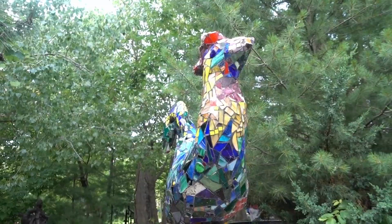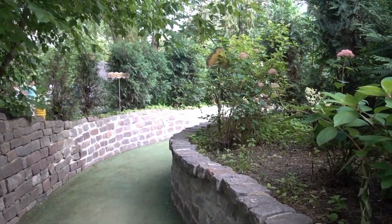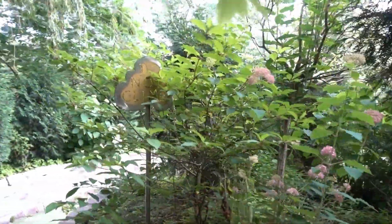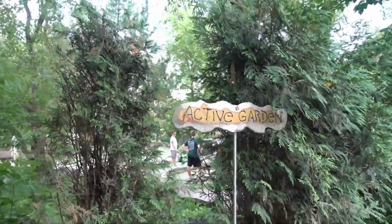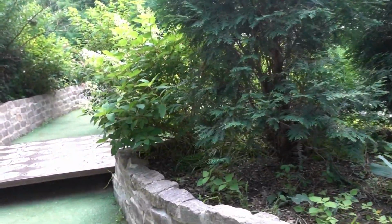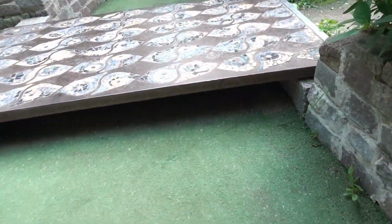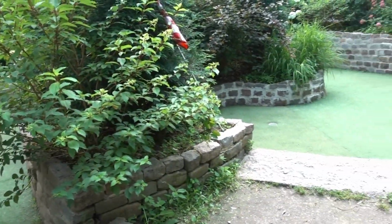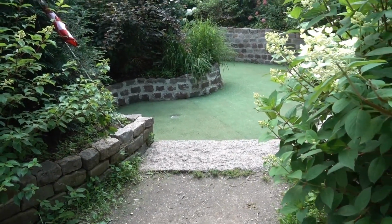Very cool. In this hole, there isn't really much to see, but it does wind around an active garden area. How do I know it's an active garden? The sign says right here, active garden. I am quite smart. I amaze myself sometimes. And you go through here, and then it goes under this bridge, it looks like. And then it winds all the way around over to here into that hole. That is quite a hole we're looking at today. This hole is kind of cool.